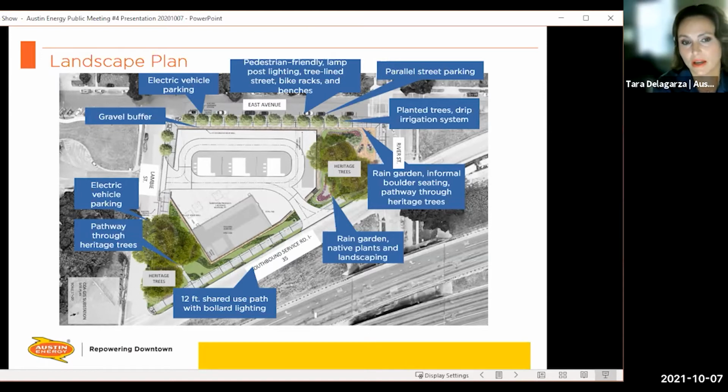We also hear a lot about the traffic in the area, and currently with that back end parking, we're going to be changing it to parallel parking. And another added bonus is we'll be adding some electric vehicle parking both on East Avenue and on Lambie Street. And again, we're preserving the heritage trees that we have both on River and on the south corner there with the frontage road and Lambie Street. So there'll be some walking paths and plenty of lighting, as well as a rain garden feature there.